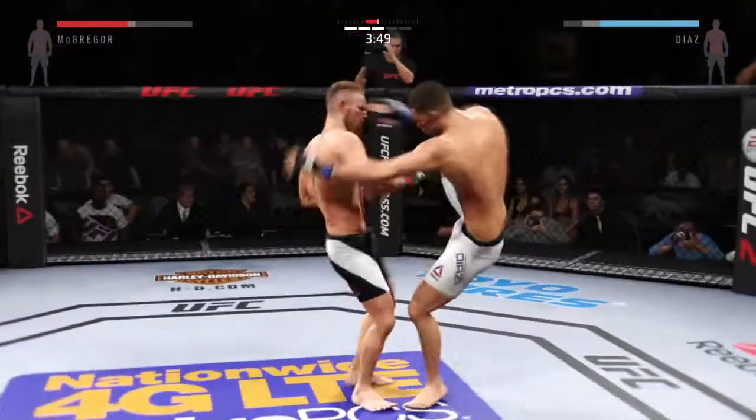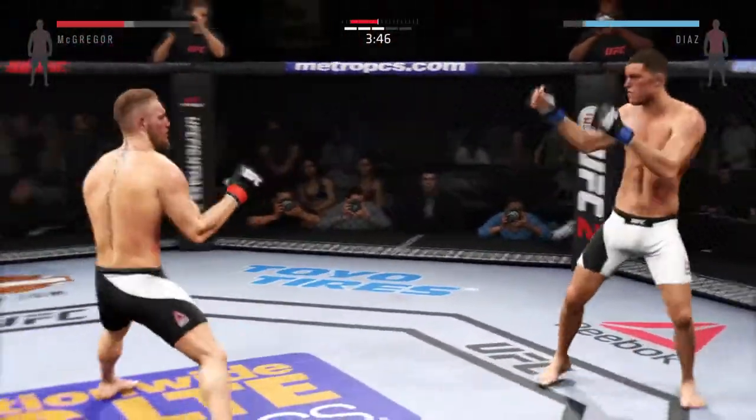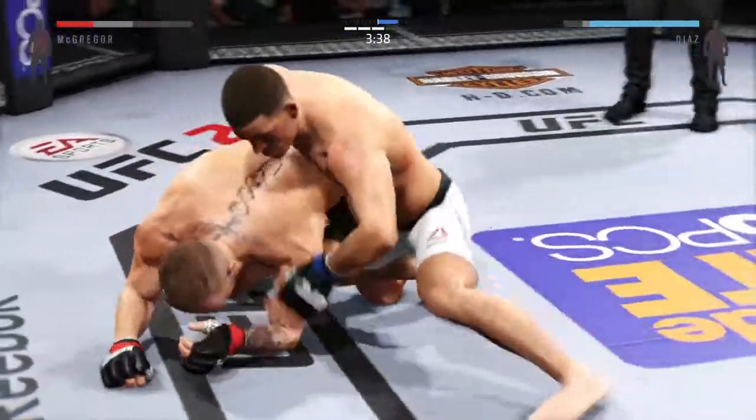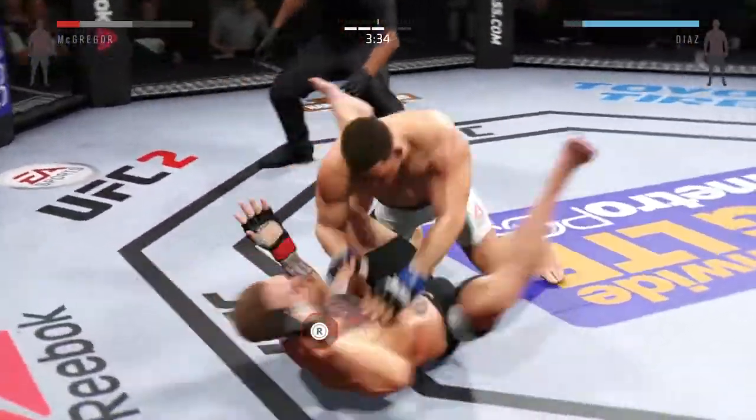Joey's sizing up his opponent. He's checking out the range. He wants to see him commit first so that he can score with those counters. In full guard here.